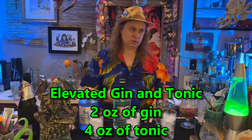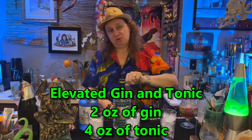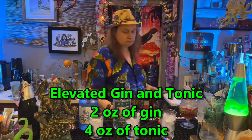All right. So what are we going to do? Traditionally, I think it's a 1 to 3 mix. But I was looking at recipes today, and a lot of them are calling for sort of an elevated form of the gin and tonic, which has a 1 to 2 mix, right? So 2 ounces of gin, 4 ounces of tonic. Okay, I'm all right with that. We can do that. So we're gonna reach over, 2 ounces of Ophir gin.